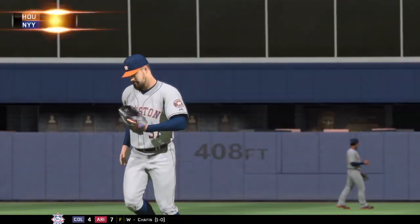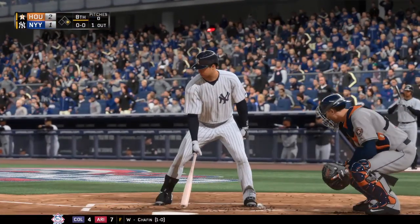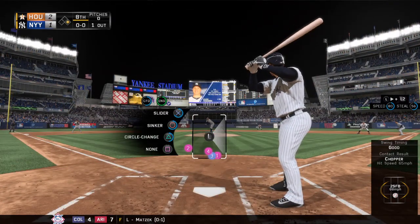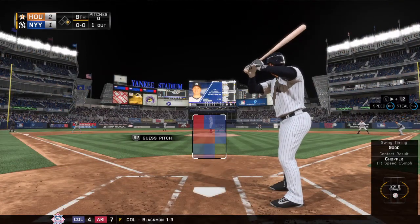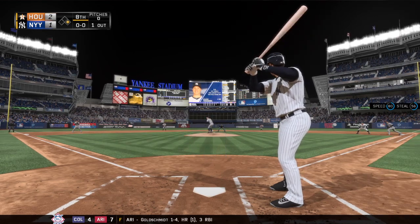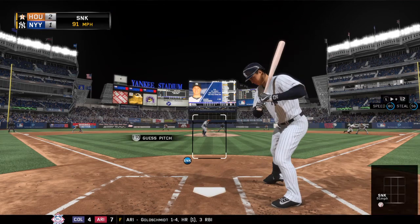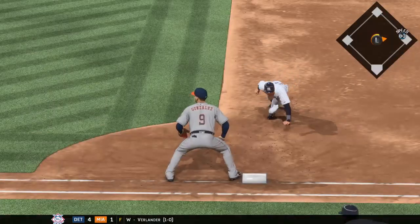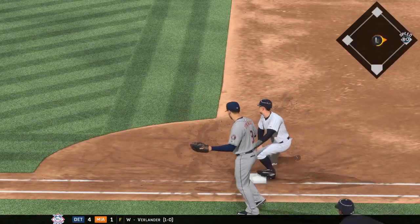Pat Neshek will get the call now as he'll try to get the final 2 outs here and get this one on to the 9th inning. Now pitching for the Astros, number 37, Pat Neshek. He's ready. Here's the first offering. Mark Teixeira comes on with 1 away as he looks at a ball. It's 1-0.